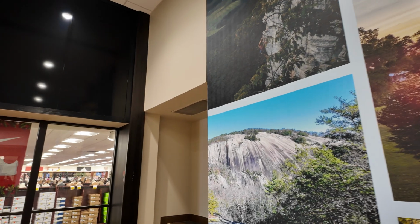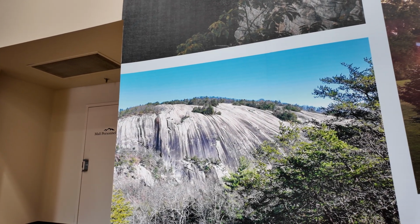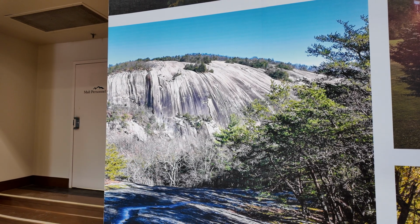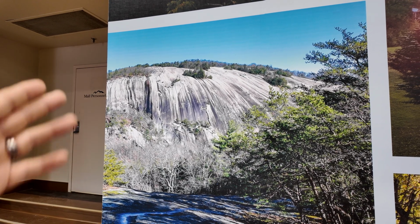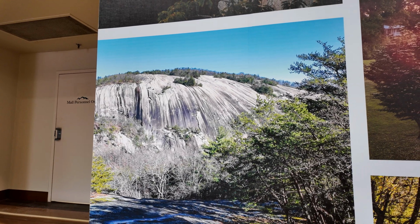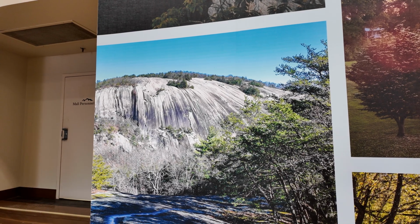And speaking of granite, I don't really know if Stone Mountain is granite or not, but this is a really cool place here in North Carolina to go visit and hike. Beautiful waterfalls, great views from the top of Stone Mountain. A lot of people think of Stone Mountain, they always think about Stone Mountain, Georgia, but actually in North Carolina, we have our own Stone Mountain also.